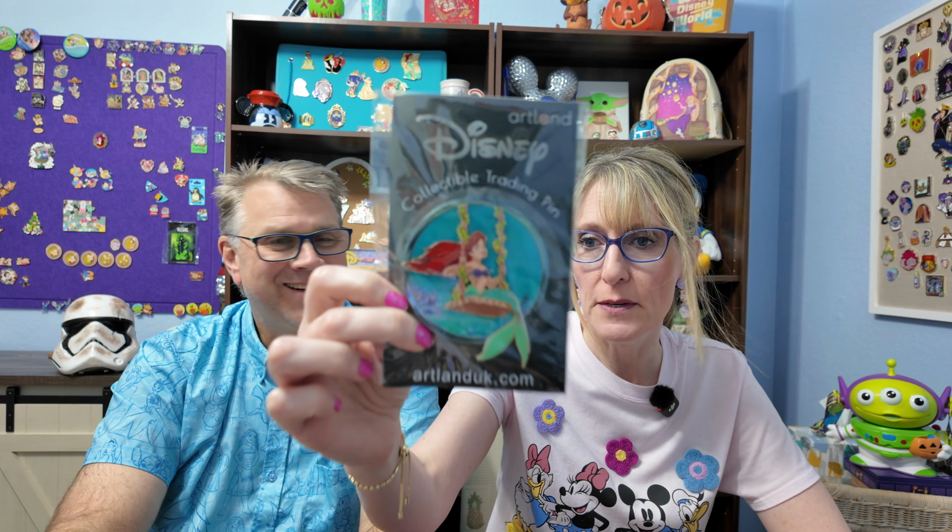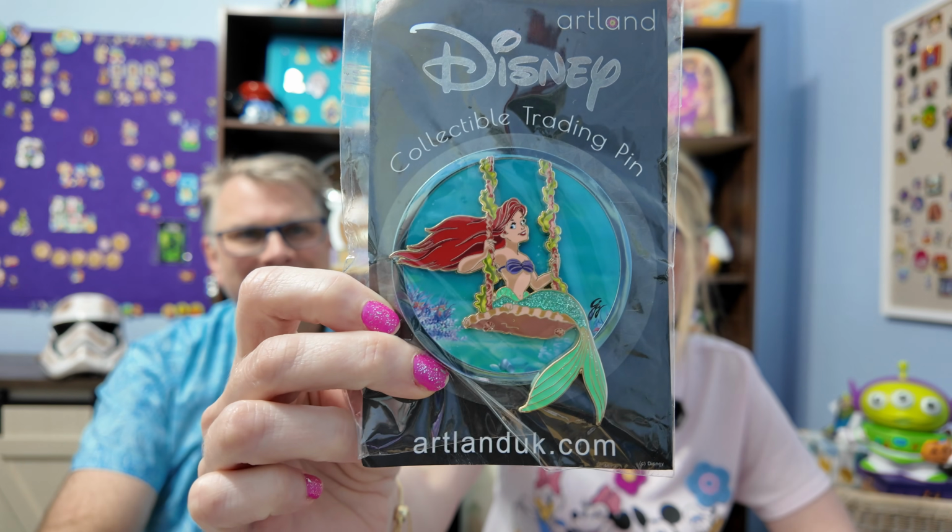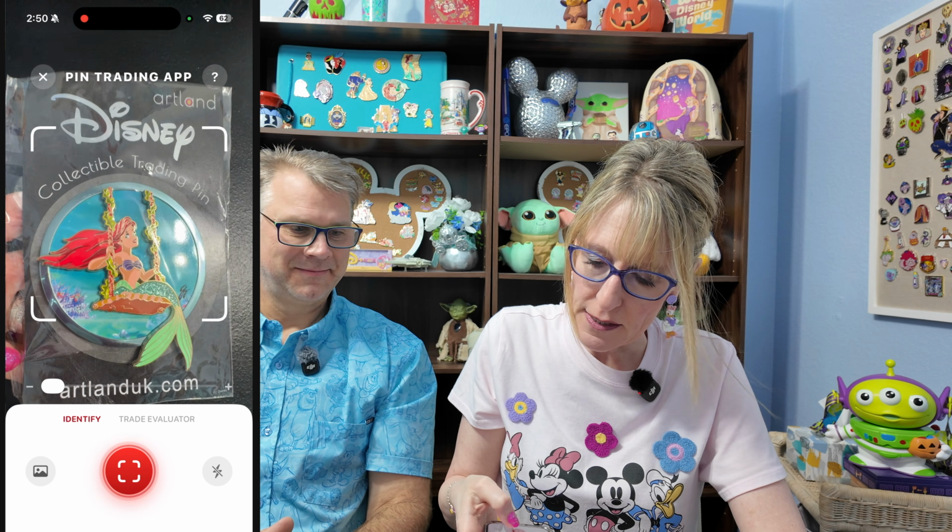Okay, I wanted to try the pin trading app out on this new pin I just got, and I'm going to add it to my collection. So first I'm going to identify it by scanning it.